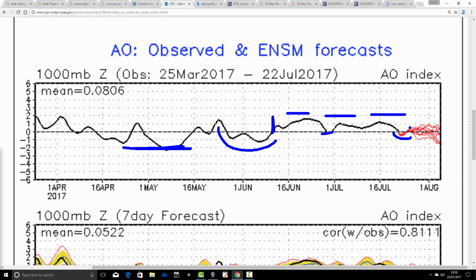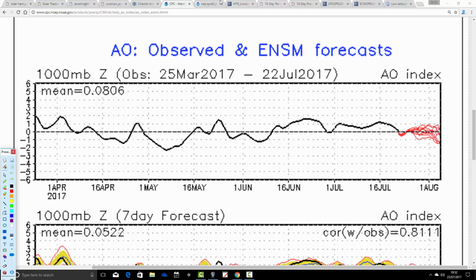The GFS ensembles are forecasting things to stay generally around neutral, a little bit on the positive side of neutral perhaps, but overall not deviating too far. So a little bit of a reduction in the Arctic Oscillation compared to what we had earlier in the summer as we're heading off into August. That's that period just there, of course. But overall still a little bit on the positive side of neutral.